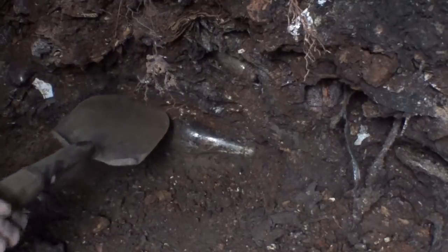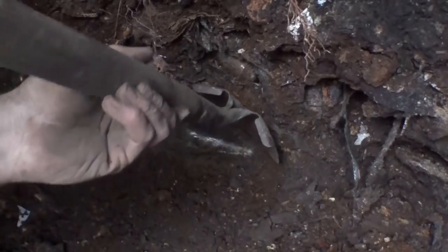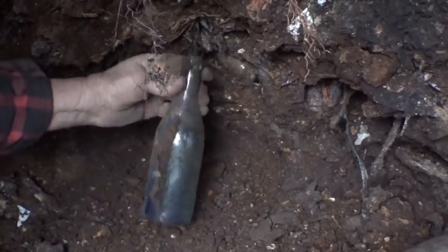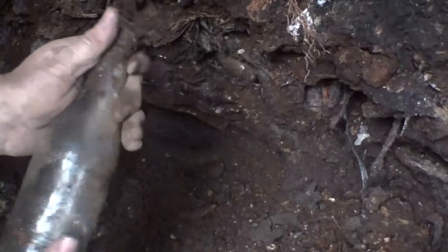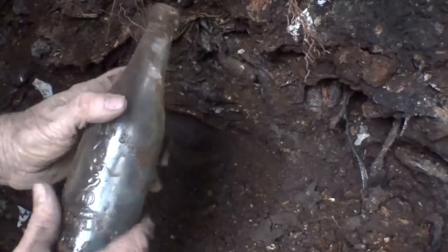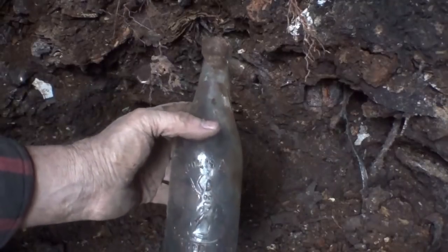Yeah, just about to come out of there. Work around that real hard stuff there. Alright, here she comes. Let's see what it is. Man, it's a blob beer. And it's embossed. Yay! Indianapolis Brewing Company with the girl with the winged angel or whatever she is, got a beer above her head there and having a good time.